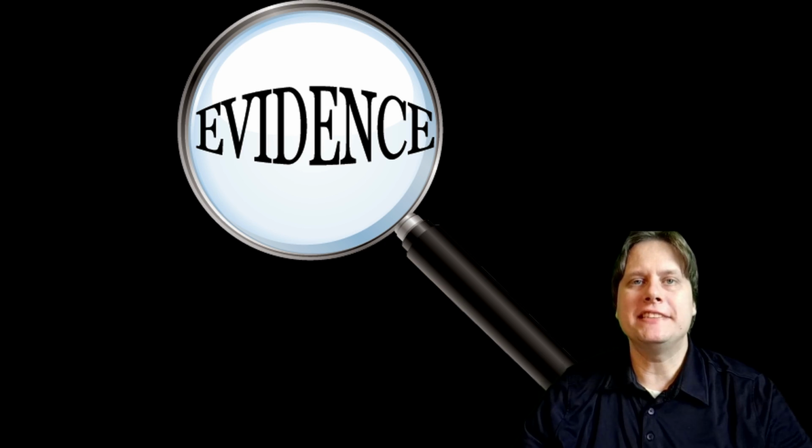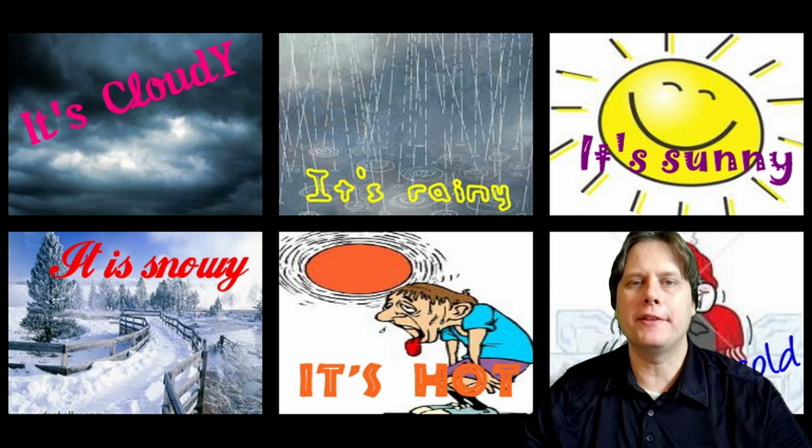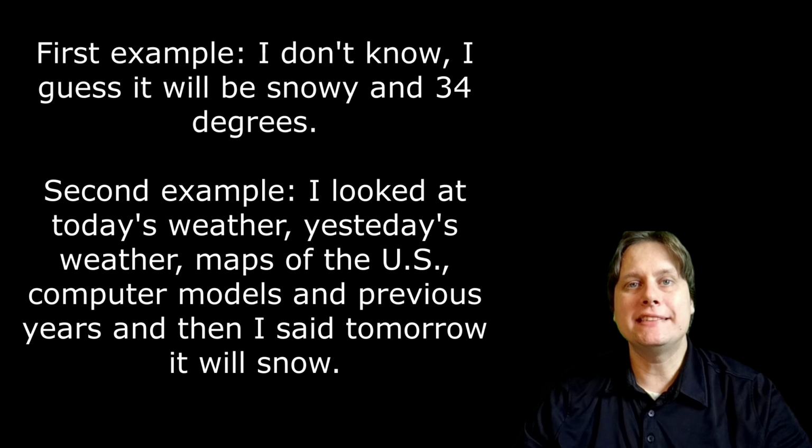Like, look at these two examples. In the first one, I said to myself, I wonder what the weather will be like tomorrow. I don't know. I guess it will be snowy and 34 degrees. Now, in the second example, I looked at some weather patterns from previous years around this time.